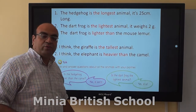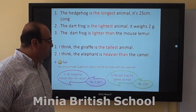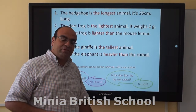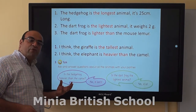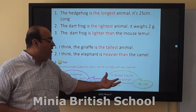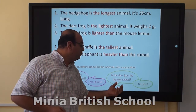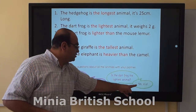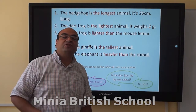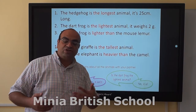Now, we can also ask more questions. Is the hedgehog heavier than the camel? Is the dart frog the lightest animal? We have a form of questions we use when we compare, and we have another form of questions we use when we make a superlative form, and both are yes or no questions. And this is an exercise which we can do inside our class, where we can ask each other questions and answer.